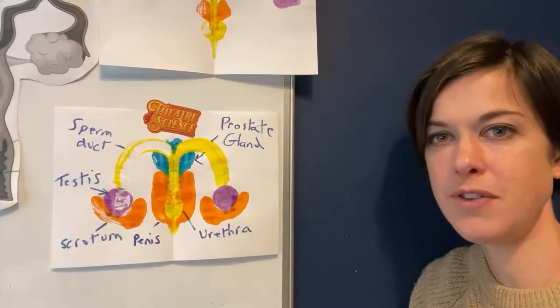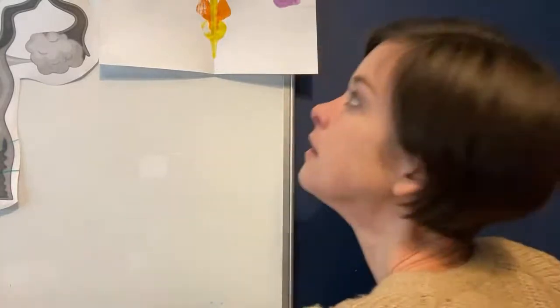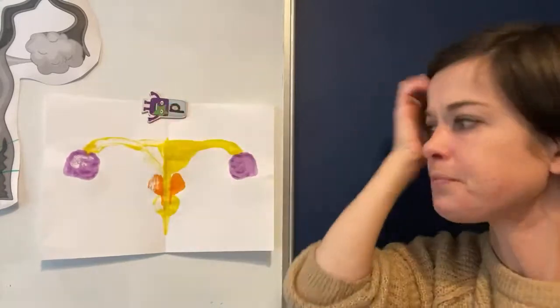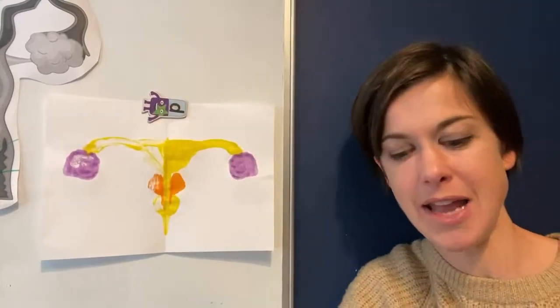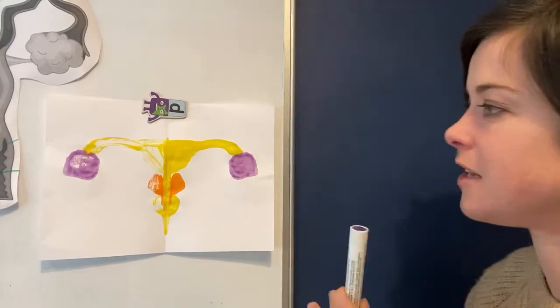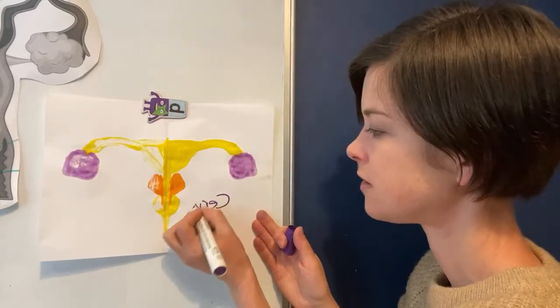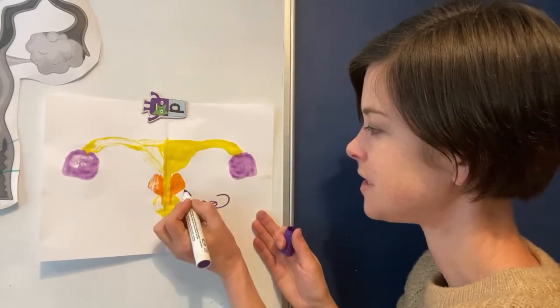Right, that's it. Let's do the female one. So, can you label and name the muscle that stops the fetus from falling out of the uterus? What's the name of the muscle? It begins with S. My youngest member of the Science Alliance in the Facebook lesson yesterday said snake. It's not the snake, it's the cervix. But it starts with the same sound, so good on you.